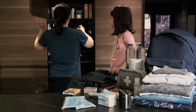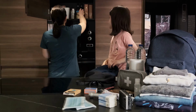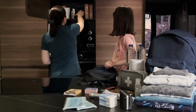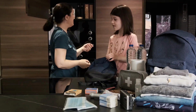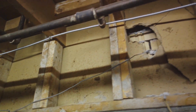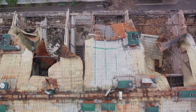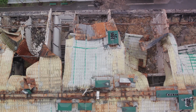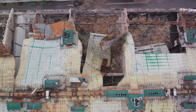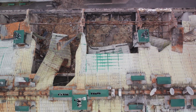As we navigate the complexities of bugging in, we must also acknowledge that there are situations when staying put is no longer the safest course of action. It's crucial to understand the signs of when it's time to evacuate and how to do so effectively. Consider the structural stability of your home. If your dwelling starts showing signs of significant damage, cracked walls, a sagging roof, or a compromised foundation, it might be time to leave. It's a tough call to make, but your home is only a safe haven as long as it remains structurally sound.